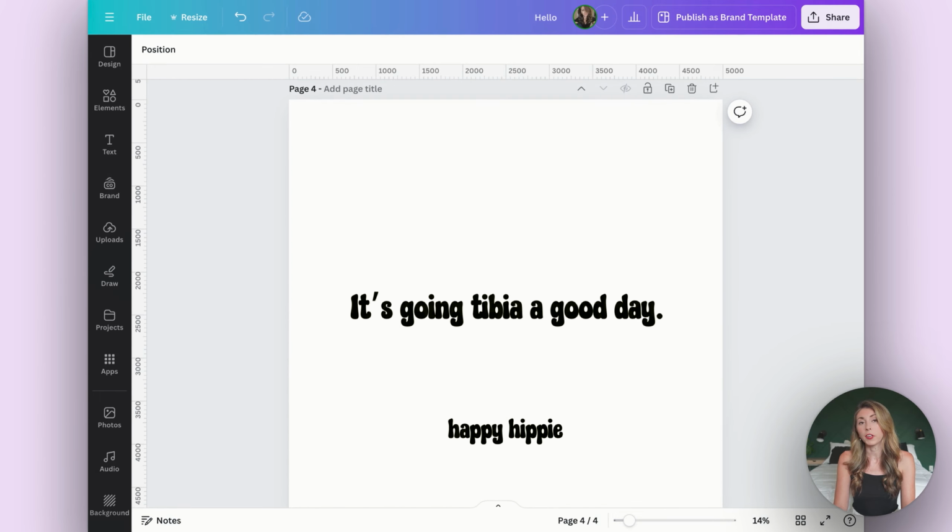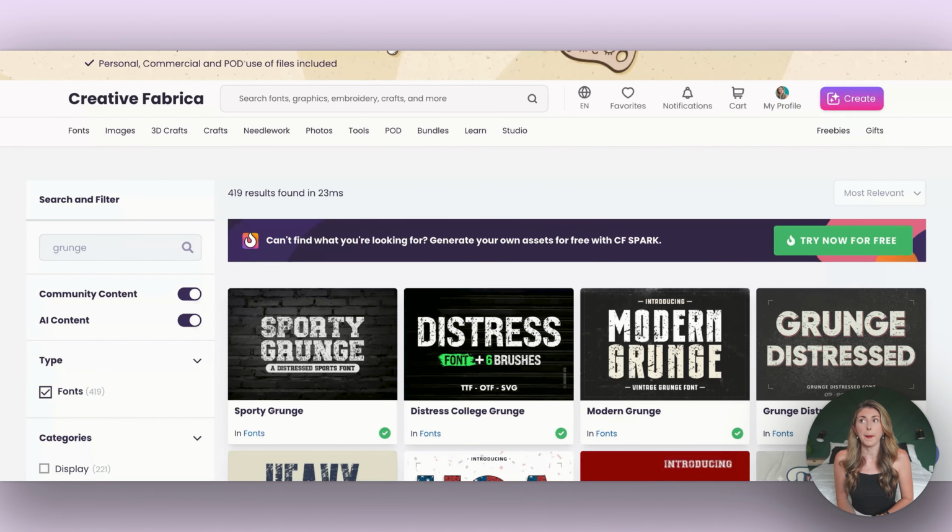And then we have a few that you can get from Creative Fabrica, including this one here called Happy Hippie. If you're making, say, a more men's focused, dad's focused design, I've seen a lot of fonts under the distressed bold look. You can find these on Creative Fabrica by looking up grunge and searching through some of these and downloading them to your design app.